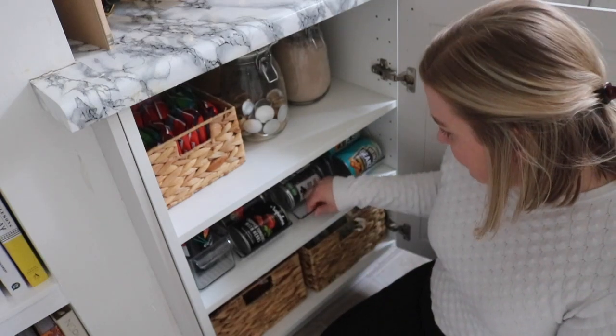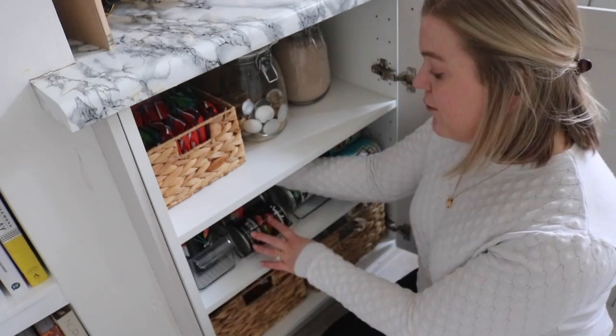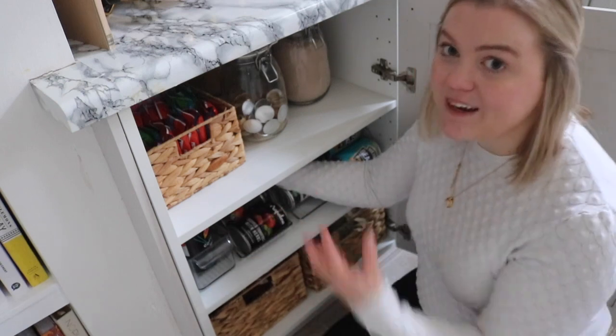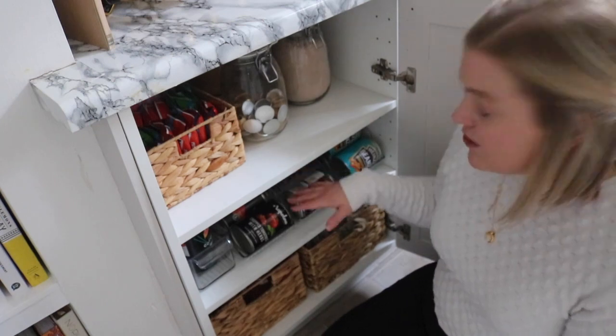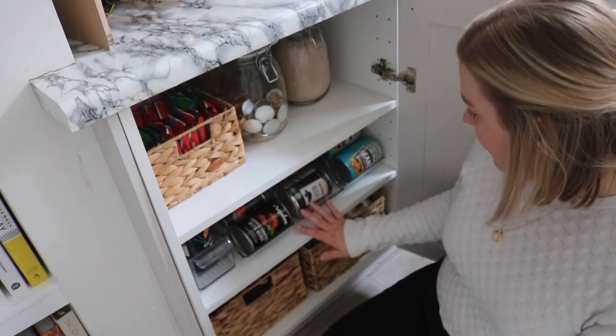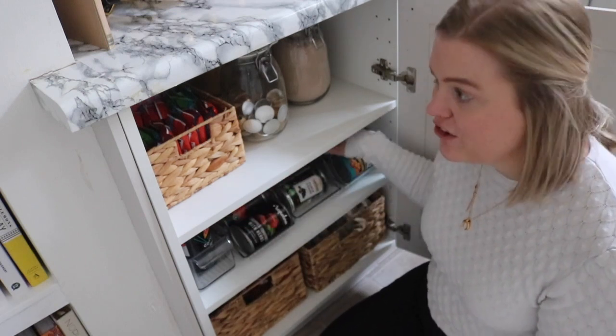So these are advertised on the Amazon listing as where you'd put your sodas and you would pull it and it would roll, much like what you have in the fridge. I just decided to get a couple and use them as tin rollers. So I have baked beans, black beans and chopped tomatoes, which are things that we pretty much use every single week.